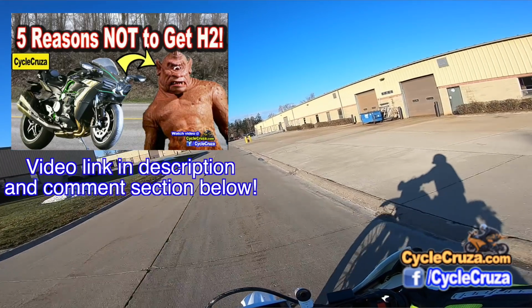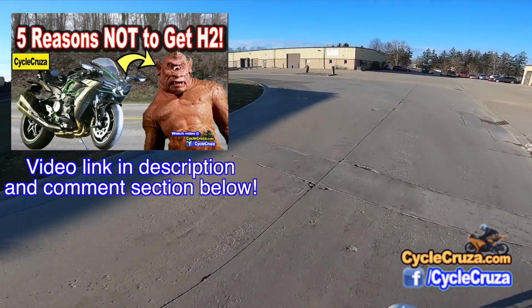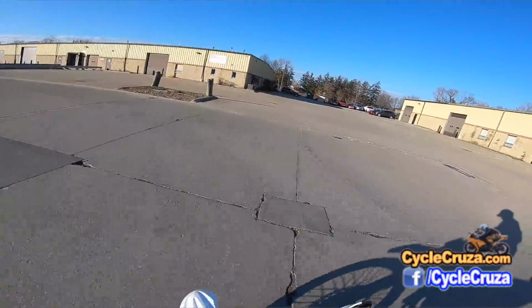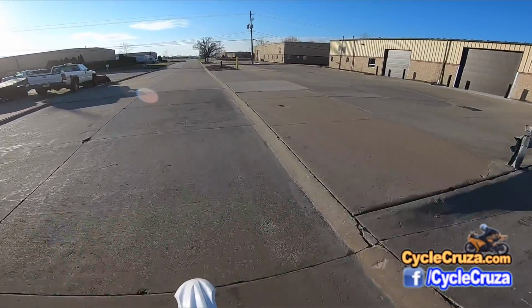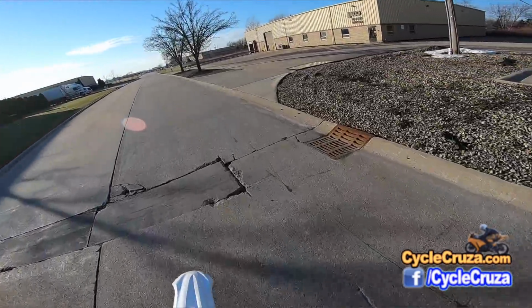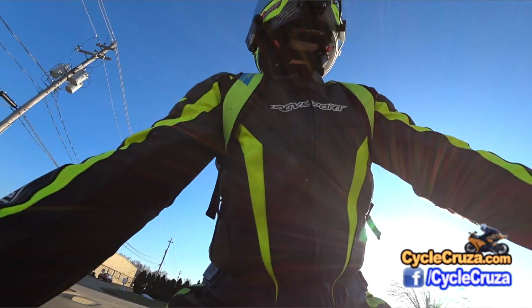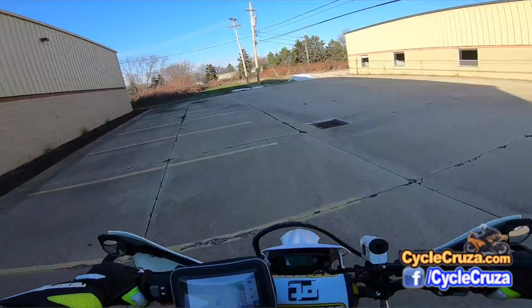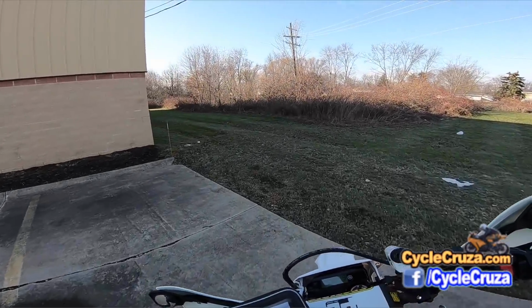And by the way, I'll include the H2R as well, which is not street legal. But I know a lot of you guys turn your H2 into like a H2R that's running like 300 horsepower. But I'll tell you, even though that bike is ugly to me and I was joking about it, a lot of you guys took that seriously, I still want to ride that bike. That bike is a beast, man. I tell you.